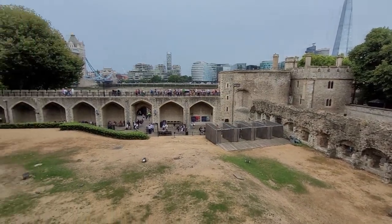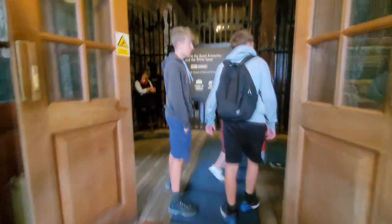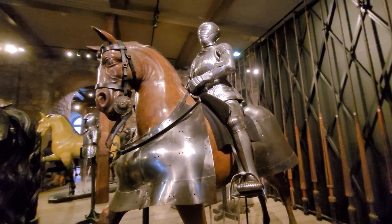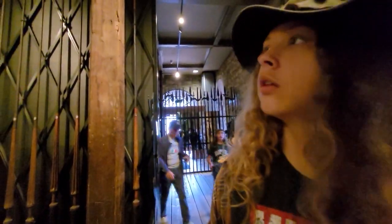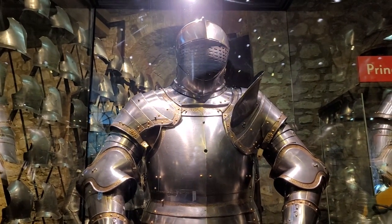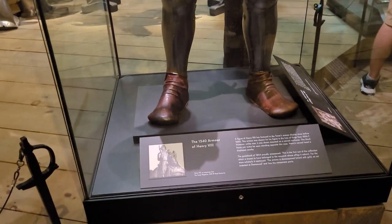Here's a view from the top of the steps of the tower. Oh, look at the walls. Oh, wow. With the iron grate in the door. So it's been turned into a kind of museum, obviously. The real deal here. Gunnar, can you imagine having to ride a horse with all that metal on you? That's how heavy that would be. It's not that heavy. No. Oh, it says this was King Henry VIII. This was his armor. You kind of get a feel for the size of him. Like he was a big guy with big feet.